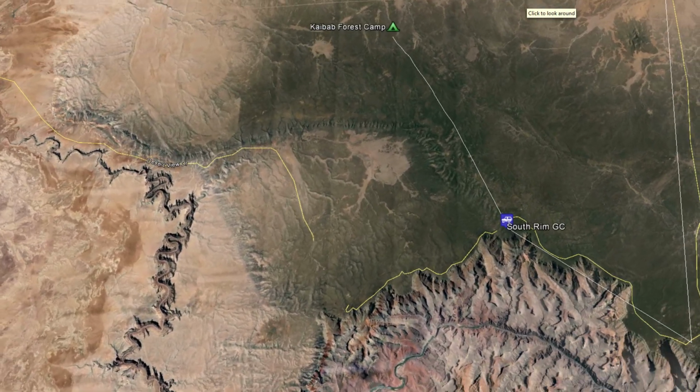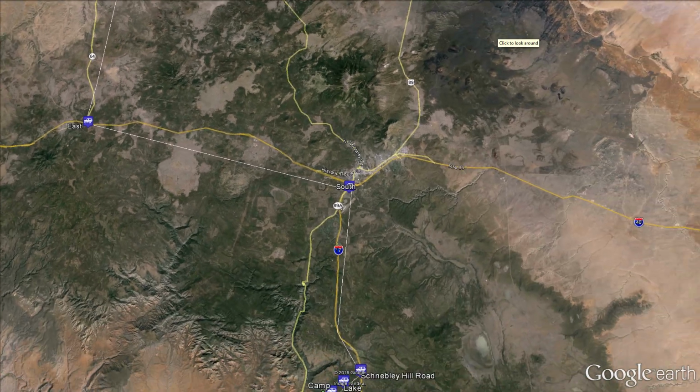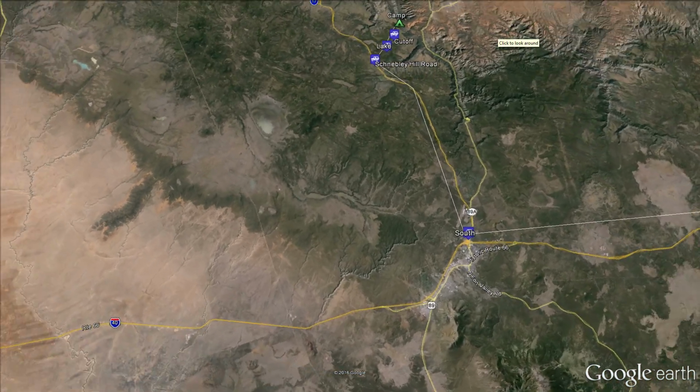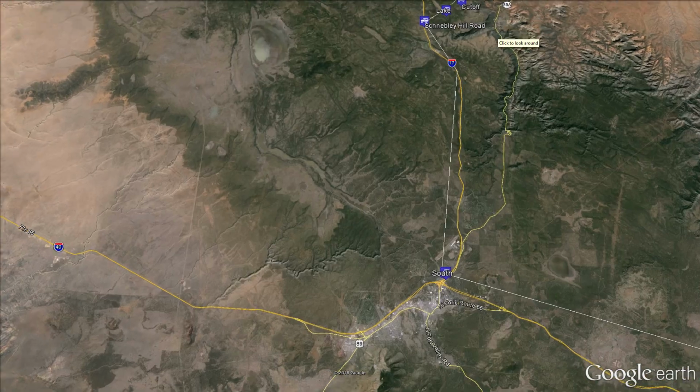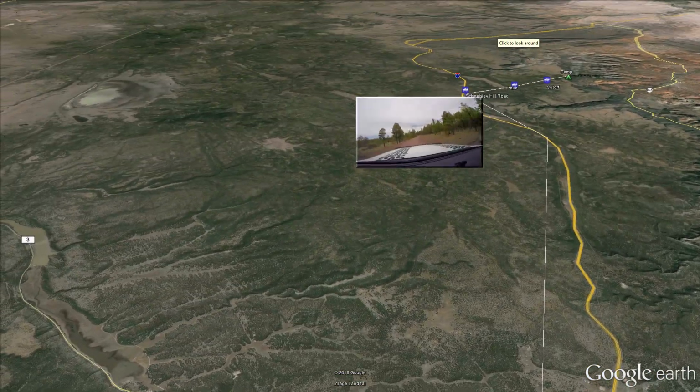So that's a look of where we camped, back up to Desert View, and headed south, and then east over to Flagstaff, and we headed south down to Schnebly Hill Road, and pick it up right there, heading out to Sedona.